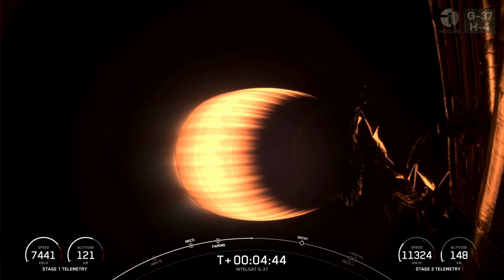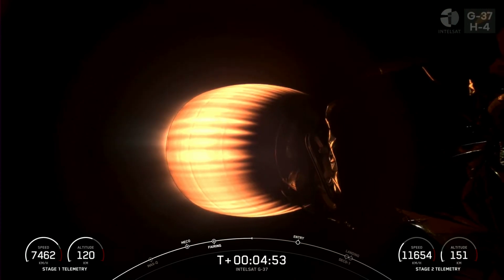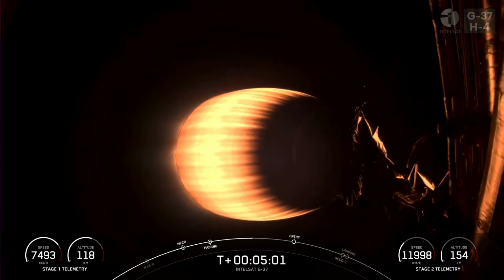During the entry burn, Falcon 9 is decelerating by firing its Merlin engines, but we're still moving very rapidly. So this causes the vehicle to fly through Merlin's exhaust gases, also sometimes called the rocket's plume, and this deposits a layer of soot on the vehicle's surface. And that soot comes from the carbon-based fuel that Falcon 9 uses.